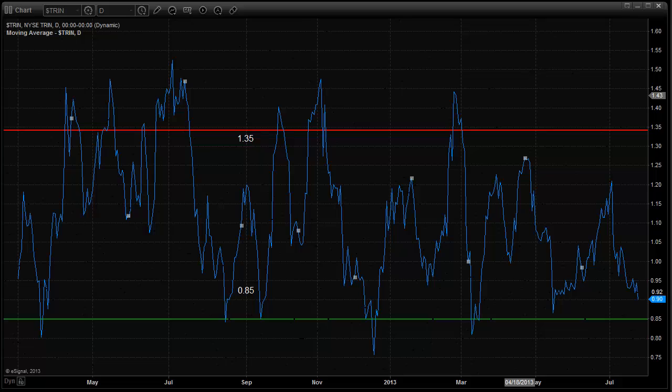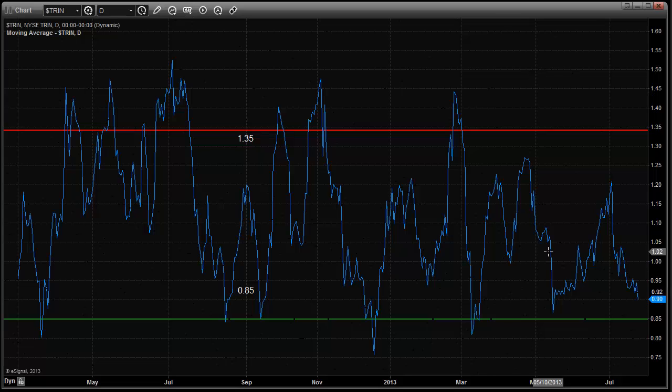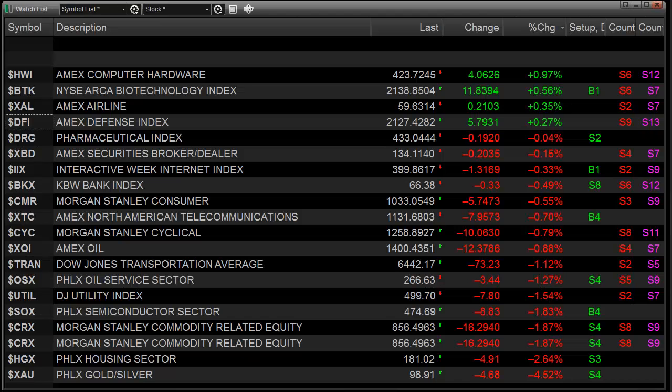The 10-day trend today recorded a close of 0.92, but the 10-day average did move down to 0.90. This 0.85 level here is our reversal threshold, and we are inching a little bit closer to that. And once we either tag that or break it, we're going to be looking for a more serious move to the downside here in the overall market. So this is something that we need to stay tuned for.